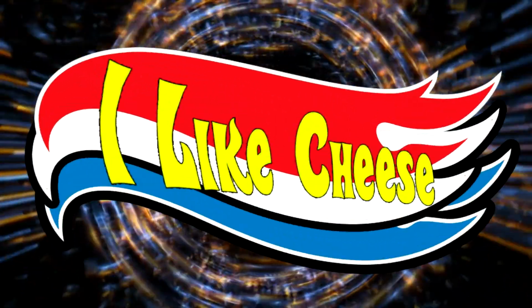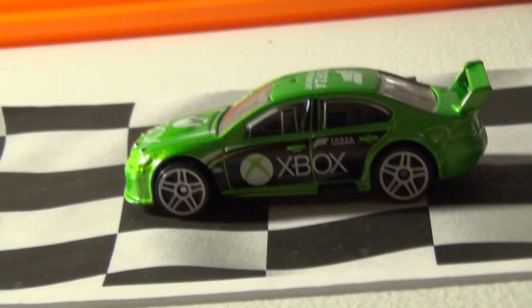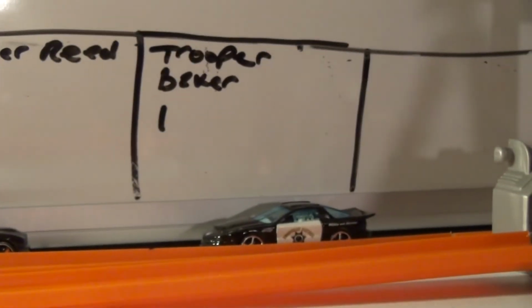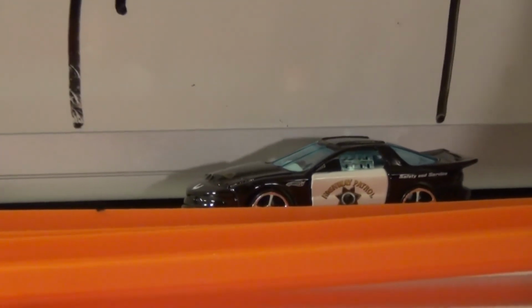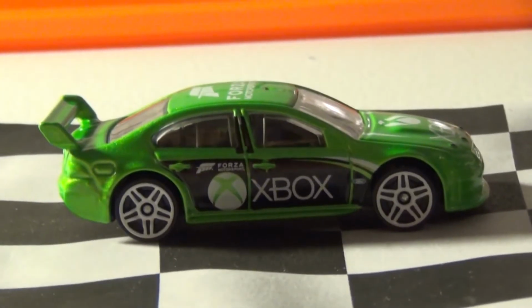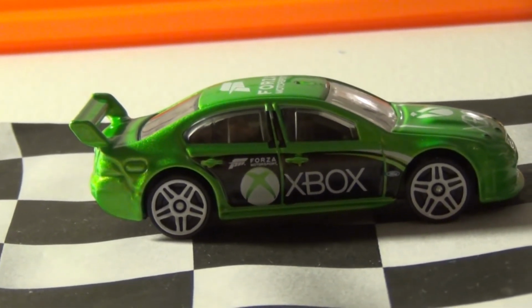Well, this car didn't make it, but it's a pretty cool looking car. And it's a nice green with Xbox written on the side. So definitely go get it. If you're into police cars, definitely go get this one. It's an older one. It's on eBay. You can find it for a decent price. Definitely get that one, because that is fast. Beat this car. But like I said, thanks to the Hot Wheels Master for watching and commenting.